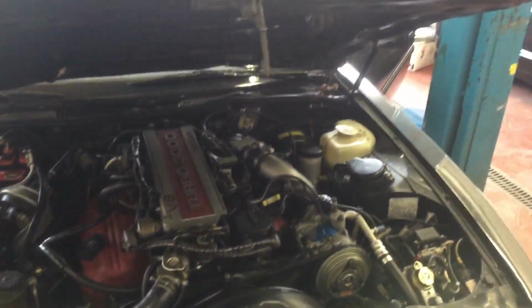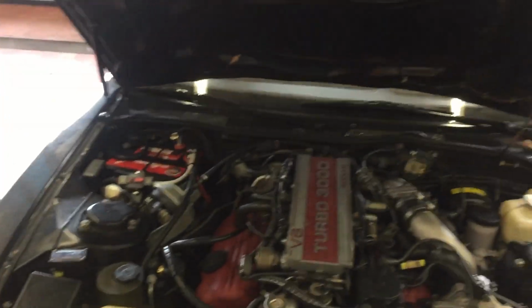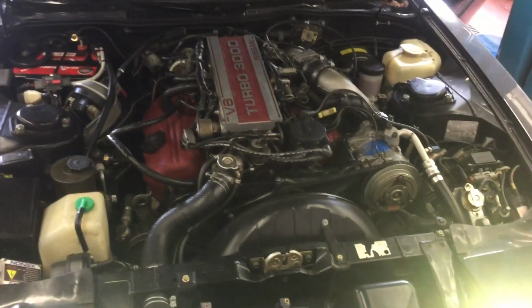Hood is the same idea. I got the hood struts on there, and it can open up pretty much on its own all the way as well. It hasn't been opened in a while, so we'll just give it a little bit of assistance. There we are. There's the engine bay.